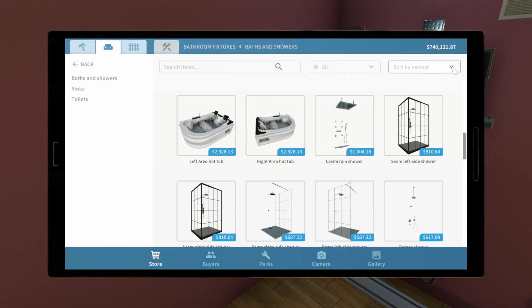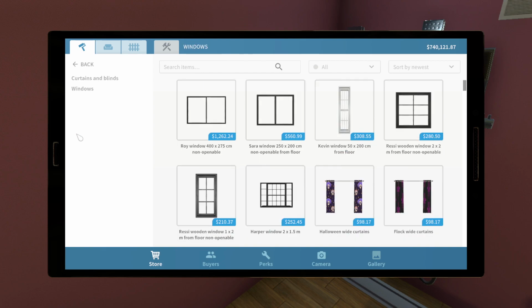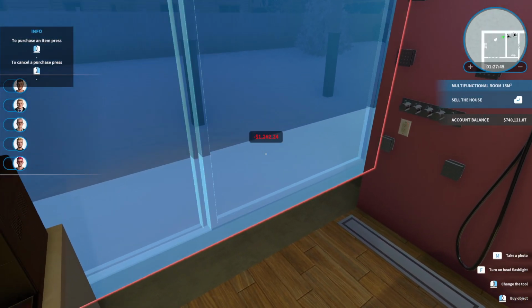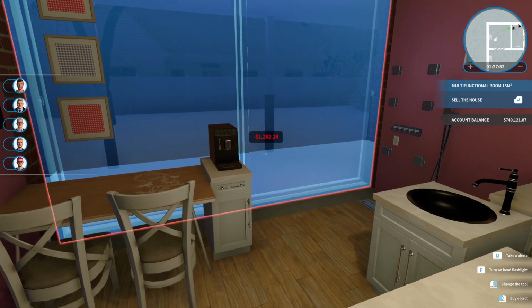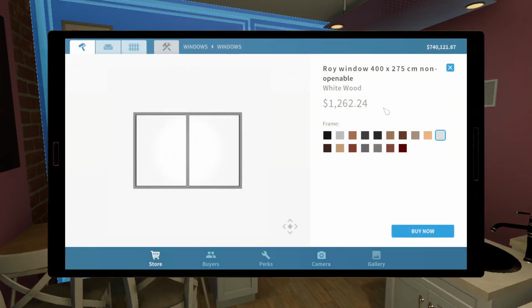Okay, so if you go here and go to Windows. What's the biggest window to have? 400 by 275 centimeters is pretty huge. See if it fits. Well, it should. I think it's bigger than the wall. Back up a little bit. I can't tell. It's hard to tell. It's too big. Let's see what else they got that's a little smaller.